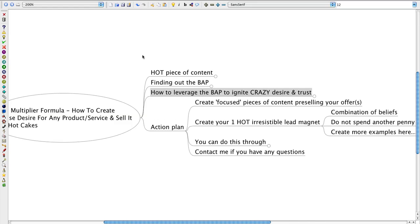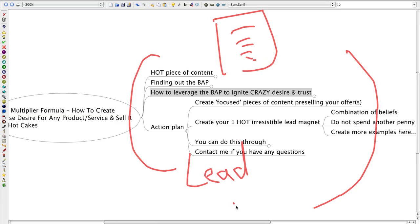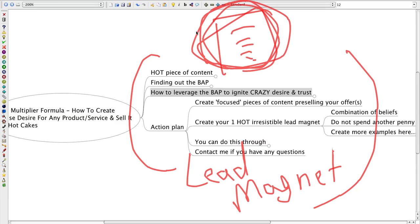One thing I want you to understand is that this one hot piece of content that we created, that selling belief and all this cool stuff, is a lead magnet. The hottest one is what you're going to give away to your prospects for free in exchange for their email address and for them coming onto your email list. So this is literally your lead magnet. You want to make sure it's hot, it's powerful, it's something your prospects would want, so think from your prospects' perspective.